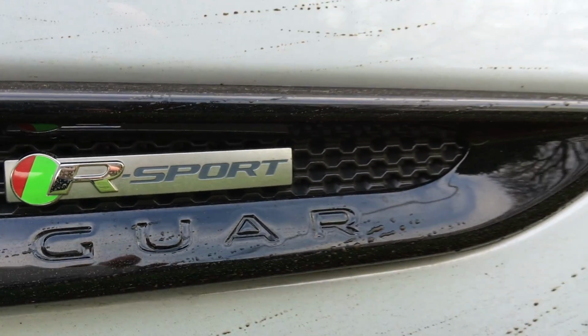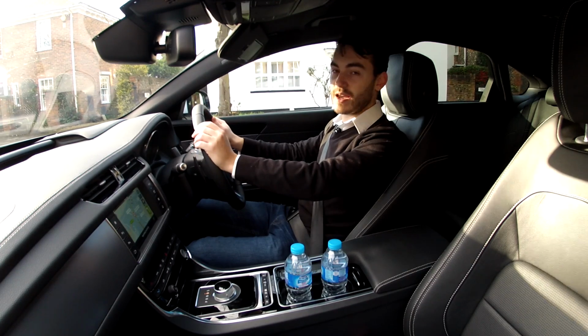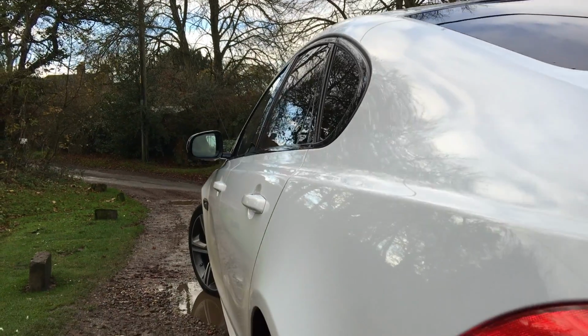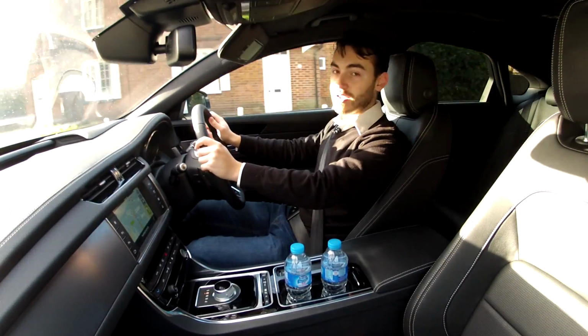All in all, the Jaguar XF is a refreshing change from its German rivals, but just like the XE, it earns its place on your driveway not just because it's different, but because it genuinely is a great car.